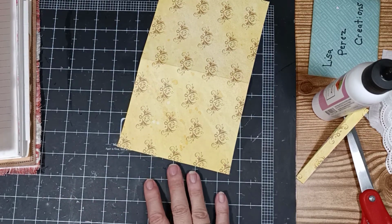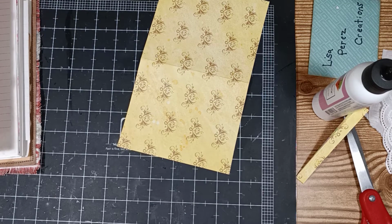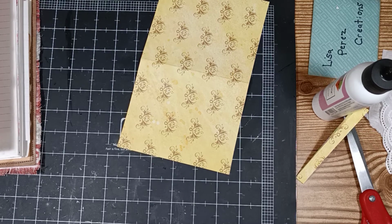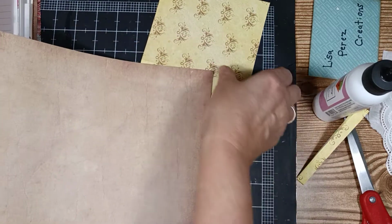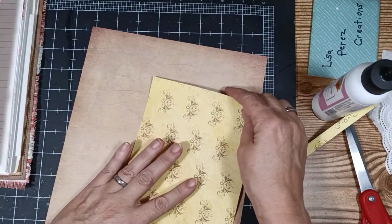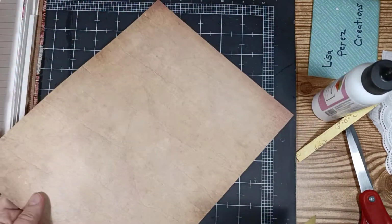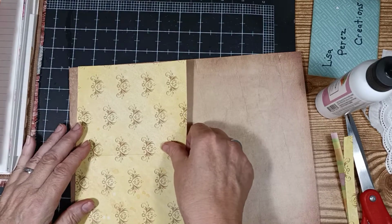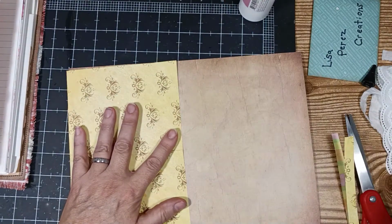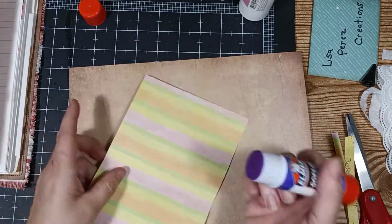Hang on a second. Okay, I got some of this paper. I'm going to put it on the back of it. Let me make sure that this is the same on each side of this paper. I'm going to go ahead and glue it on here. I'm wondering if I should use my glue stick. I think I might use my glue stick for this one. Let me go ahead and glue the back of this.